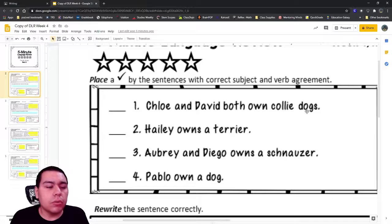Chloe and David both own collie dogs. Saya, what is our subject? Not dogs. I know the dogs do show up in the sentence, but what about the dogs did they tell us, Messiah? Chloe and David own the collie dogs. So our subject is Chloe and David. We have two people. That's a plural subject.